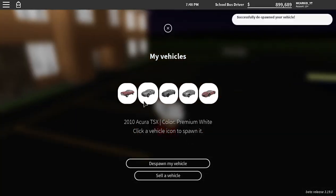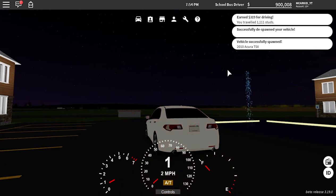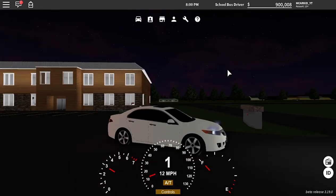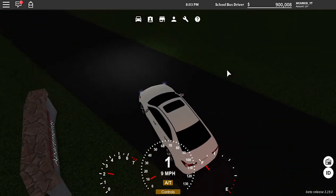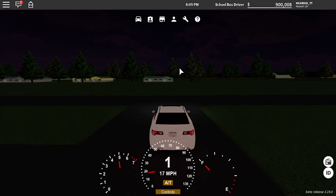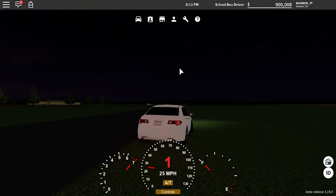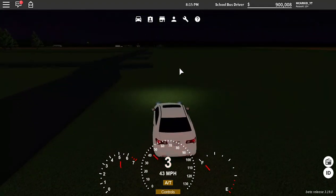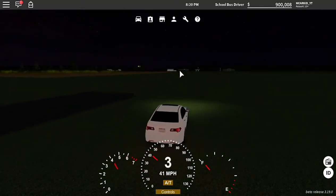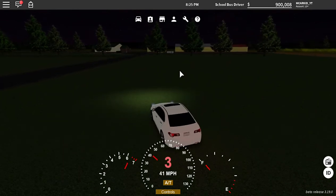Next car is the 2010 Acura TSX. This one's also in white. I tried to make all of these white to make it easier on myself, except for the Ferrari, because you gotta get it in Ferrari red. But this thing, on the other hand, is the absolute bomb for roleplay cars. If you guys are looking for something cheap, affordable, which falls under cheap, good looking, decently fast, it's not the fastest car in the world, and it's practical, 4 doors, 4 seats, pretty large trunk space, pretty big engine, this car is the car you want.